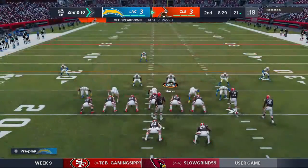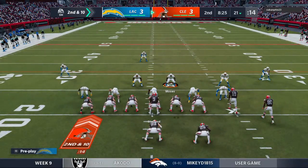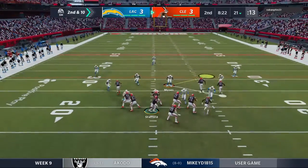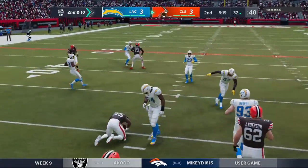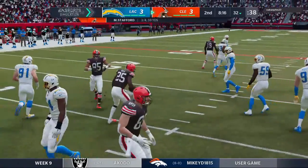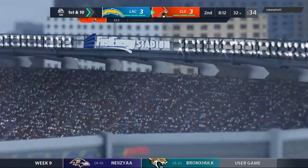Not easily done. So after the run for no gain, here's 2nd and 10. Stafford. He dumps this off to Mack. And he's got it past the 30 before he's hit and dropped. It's a first down on a gain of 10.